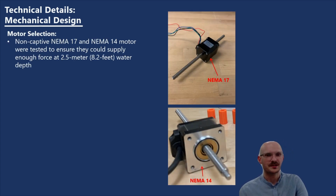So moving into the motor selection, I mentioned that a non-captive motor was used. This is opposed to a more conventional or captive stepper motor. With the non-captive motor, you have the lead screw that moves all the way through the motor. These are especially useful when you need to optimize space, because the total length of your lead screw could be shorter for moving through the motor. So you can actually save on space by having non-captive motors.